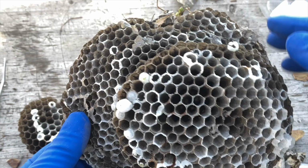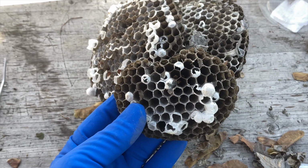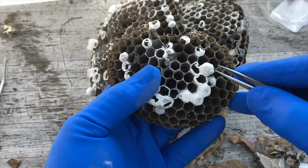So for starters, we're going to look at the third comb. This is the most recent comb born to this nest, and we'll see what's inside it today.